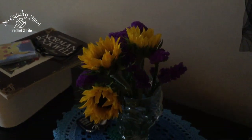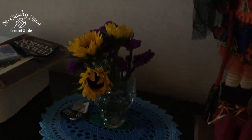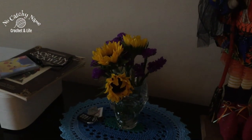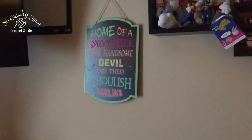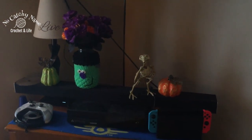I got me some more flowers. They only had one bunch of sunflowers, so it's a little funny looking because it's kind of empty, but still. Mama, over here by the TV, we have this. Water? It's in there. And then on the TV, we have pumpkins.